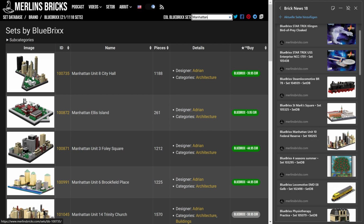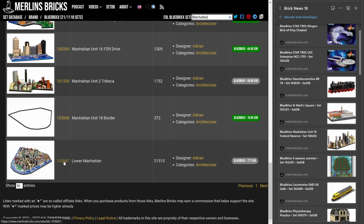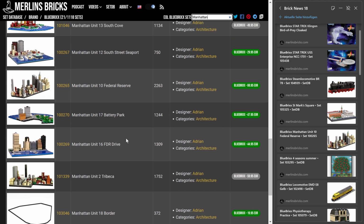So in a nutshell, I think they also sell it as an entire set. Yes, that's then the 103-047. They did this at the end so that you can buy it. The entire thing has 21,515 pieces, which is just crazy. And it costs actually 777 euros. It's like a square meter of Manhattan. It's ridiculous. But the original idea was, and they still do it, as you can see, that you buy individual modules, each of them between 1,000 to 2,000 pieces typically.